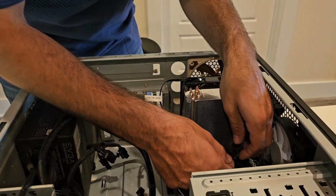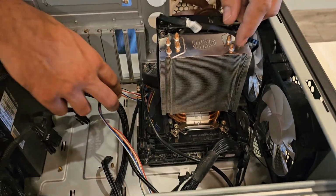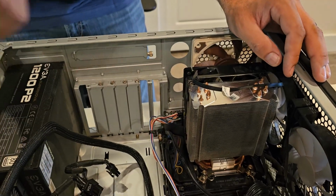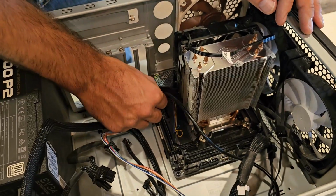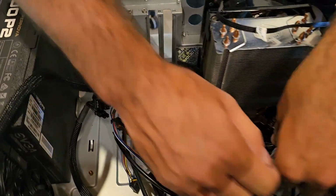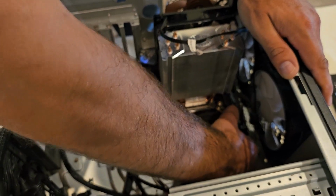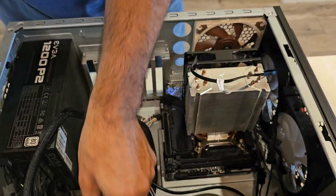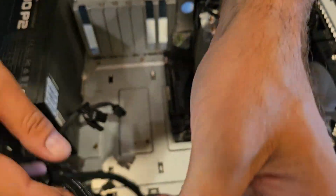Alright, and I'll take off these fan headers. Set that to the side. These are all the pins for the front of your case for USB and the start button and the restart button. I'll pull them off as gently as I can. Alright, now we have the motherboard power connector, and this one's kind of difficult. Alright, put that out of the way. Clean up some of this mess here so we can see a little bit better.